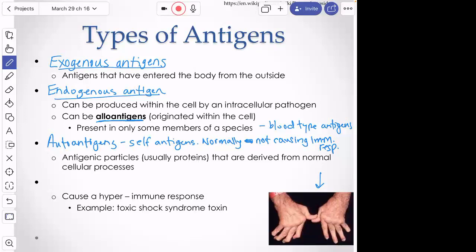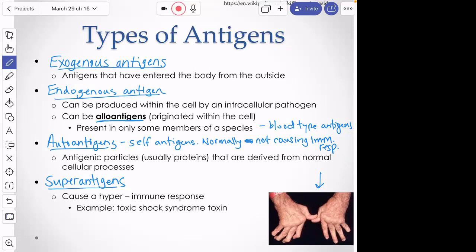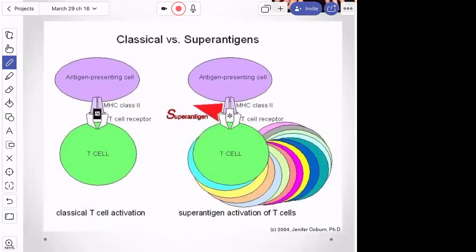And one other type of antigen that I want to mention that your book doesn't mention are superantigens. I like to mention them here because we're going to talk about a couple of infections later. There are a couple of infections that we're going to talk about later that are caused by superantigens. These are antigens that cause a hyperimmune response. This next figure is helpful with that. We're getting ahead of ourselves a little bit into what we're going to be talking about next time.